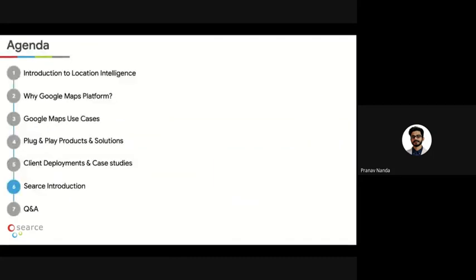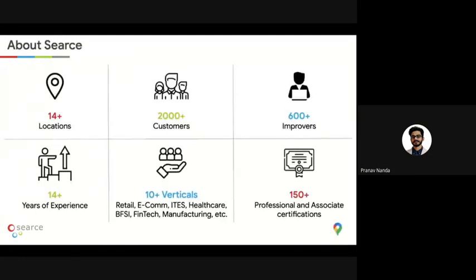This is coming to the fag end of the session today. So we'll also quickly look at who Sears is, what we do, just a quick introduction about us as well. We have been working in the IT consulting space for over 14 years now, and we have been closely associated with Google for the past decade.